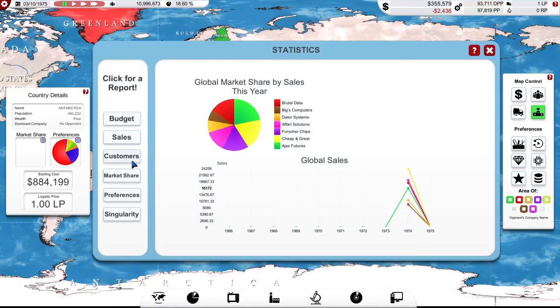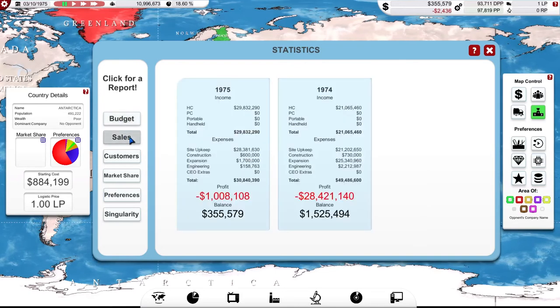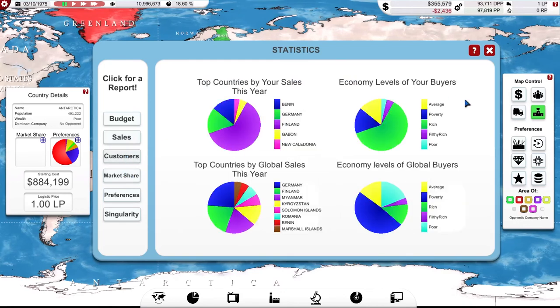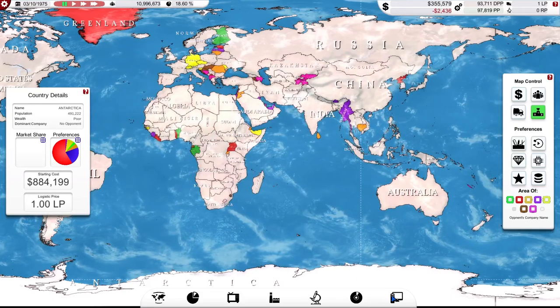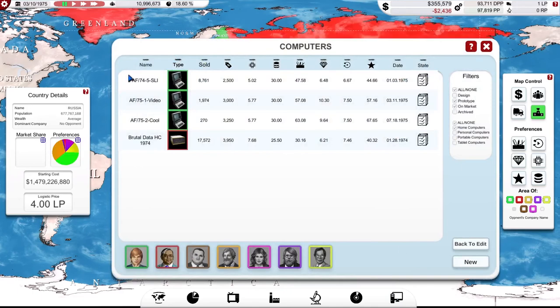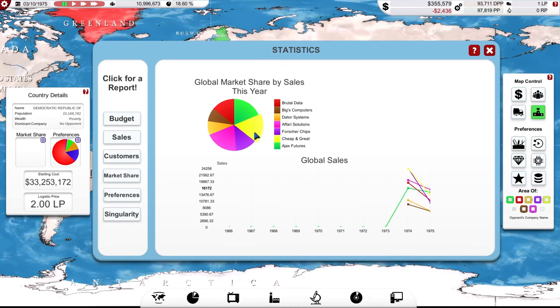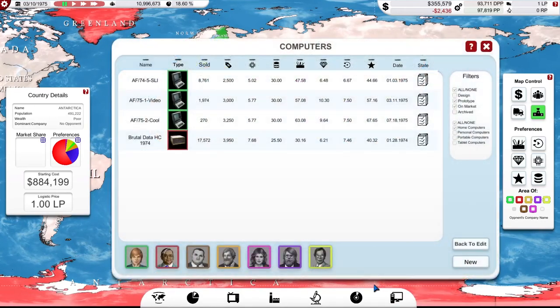If I check on the stats here, this is by year. That's the trouble, that's not real time. No, that's annual, so it's difficult to know. Okay. I could tell from here, couldn't I? So my main competitors are the purple guys, that's Afari, and Cheap and Great. They're the ones I need to match with, I think.